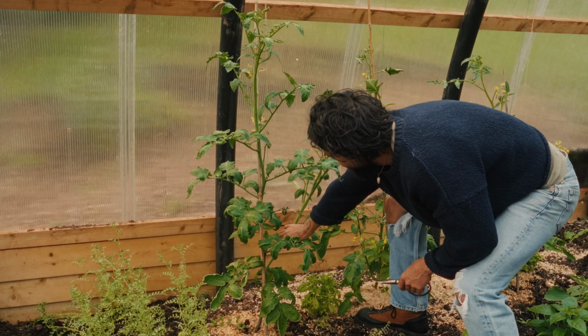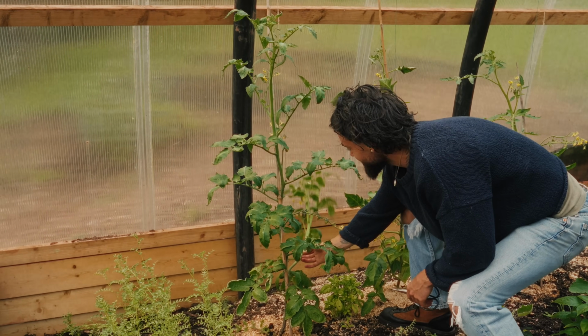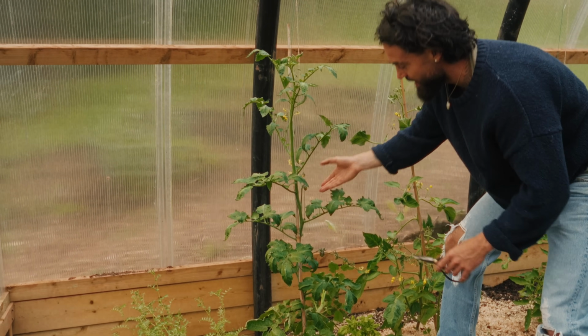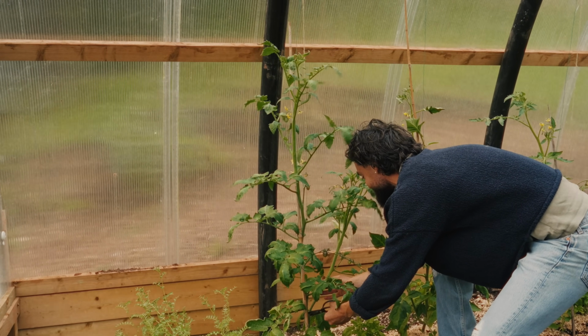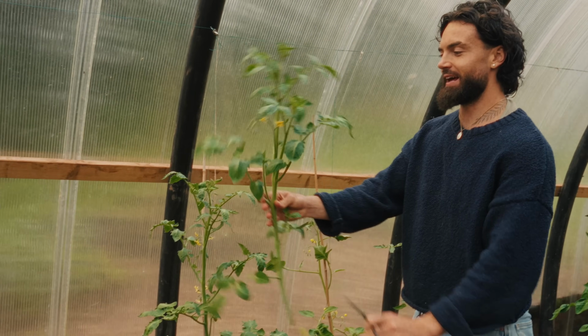See, look at this. I've missed this one. This is a sucker that's growing out the side of this plant and is obviously taking energy away from the main stem and these tomatoes that are growing. But I didn't even notice it. So we'll take that out, and it may feel sad to take out a plant like that.